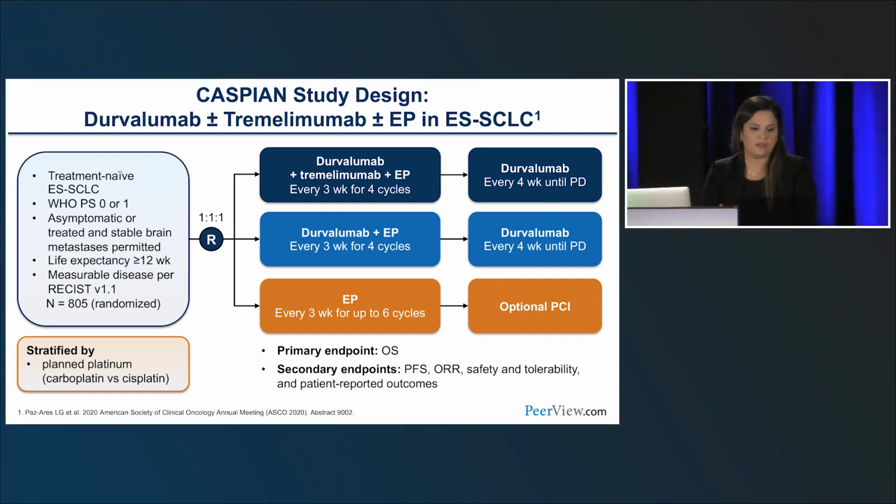Patients with treatment-naive, extensive-stage small cell lung cancer with good performance status were enrolled in this study. It did allow asymptomatic or treated and stable brain mets. 805 patients were randomized 1:1:1 to the durvalumab plus chemotherapy arm. In the durva plus chemo arm here, it did allow for cisplatin or carboplatin, although the majority of patients did receive carboplatin here, followed by durvalumab maintenance in this arm.